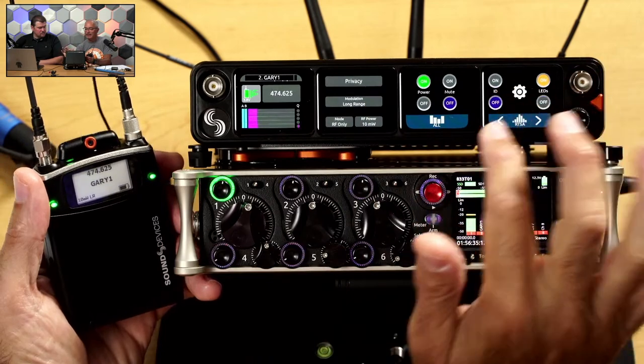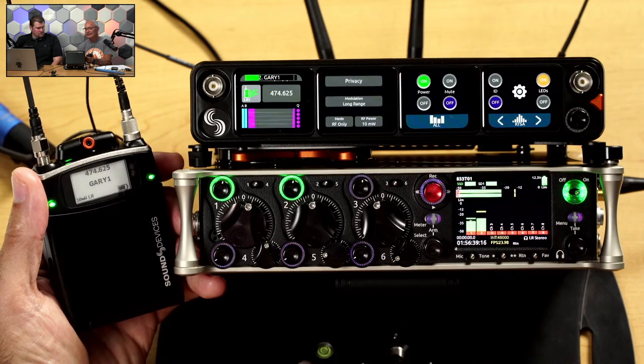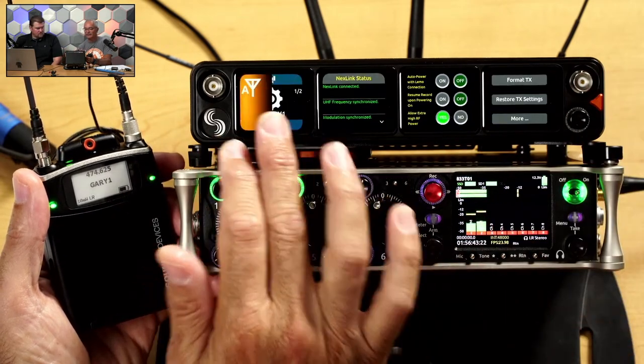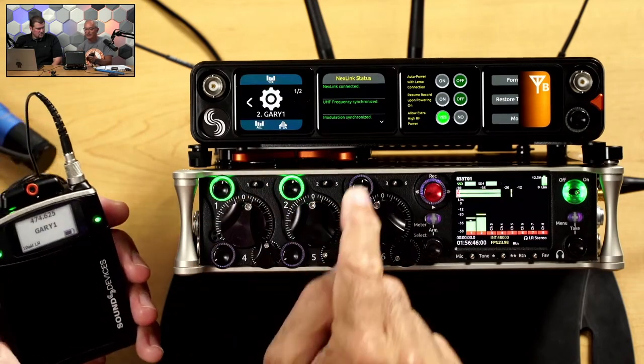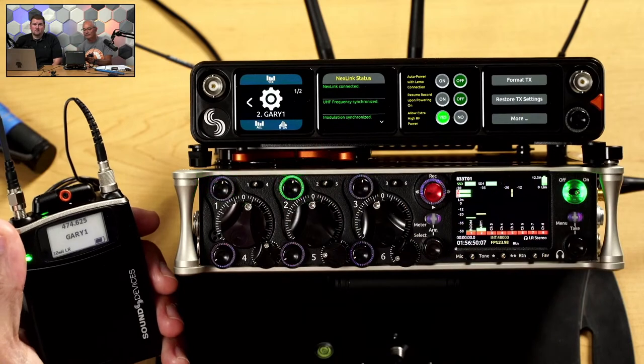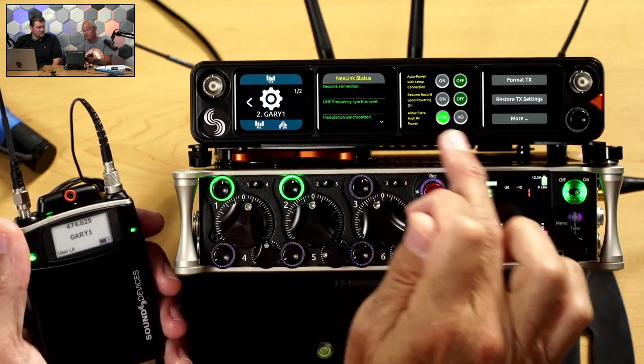Okay, so just looking at a few other functions here. We've got this gear menu, which is where we put some of the features which you need to adjust much less often. So you can come in there. I can see the name of the channel that I'm working with right now. You've got a little display of the NexLink status so you know where you stand with the NexLink commands. You've got various options here.